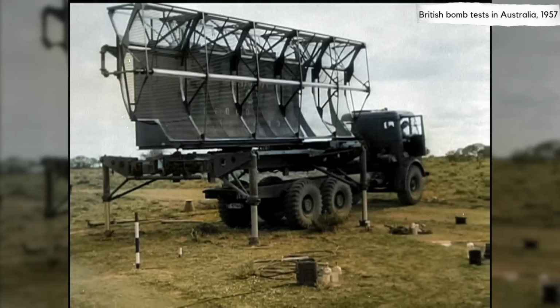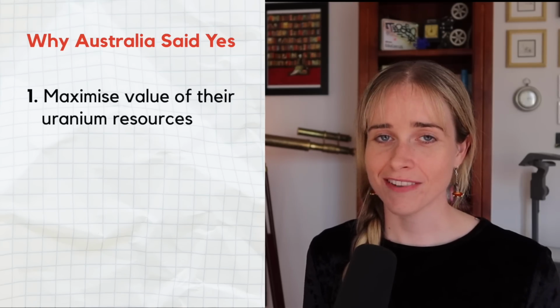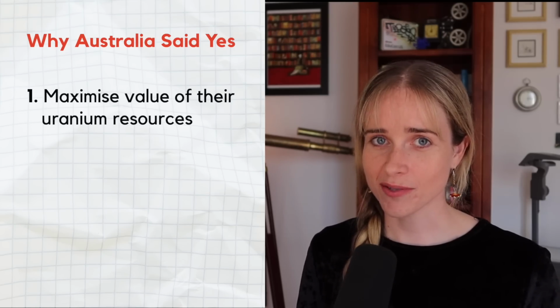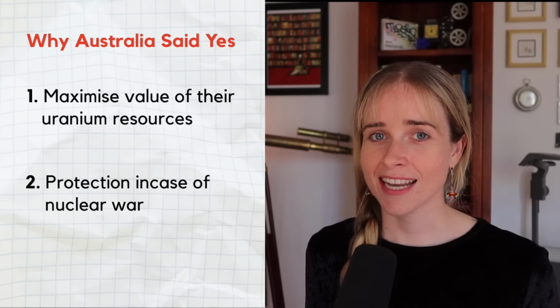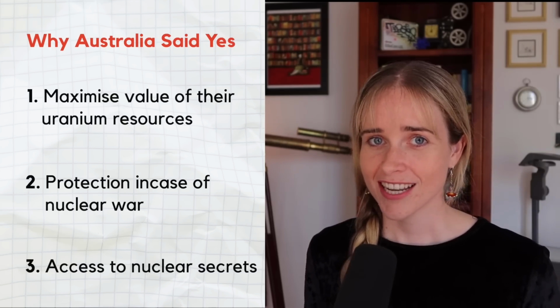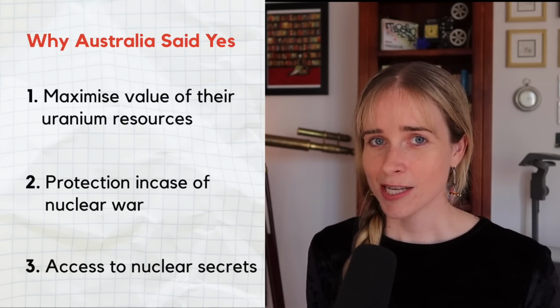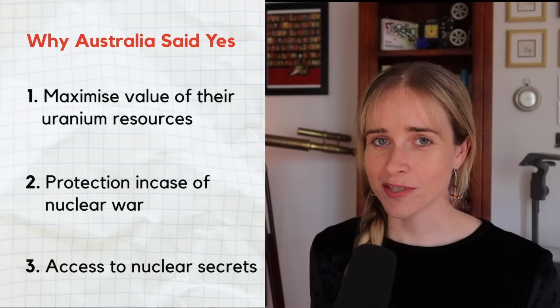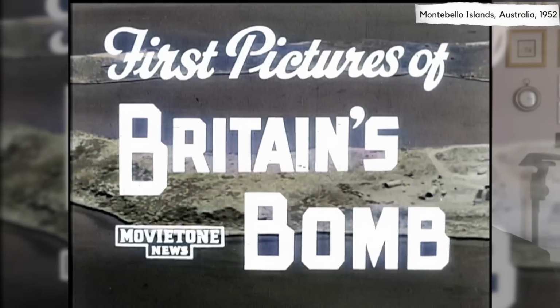Australia had their own reasons for allowing them to. One, Australia wanted to maximise the value of its extensive uranium resources. Two, they thought that helping the British might protect them in case of a nuclear war. And three, they wanted to learn from the British in case they ever decided to make their own nuclear weapons or energy. But the British provided no nuclear secrets to Australia, and Australia was reluctant to ask.